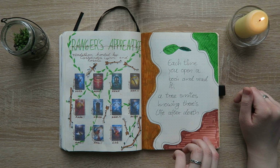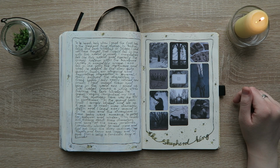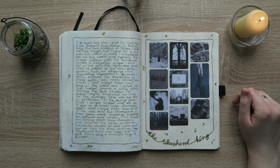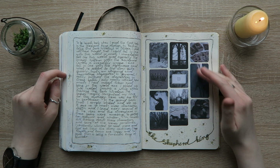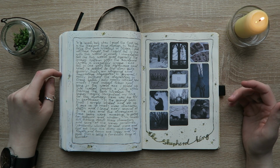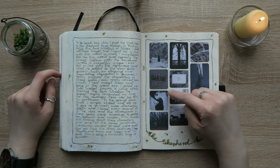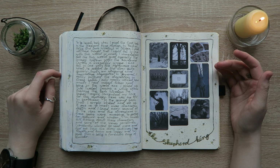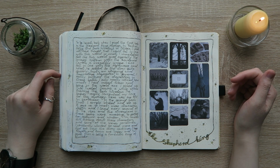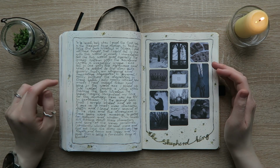And now we're already on to my last spread that I did for my 2023 reading journal. And that is this spread for the Shepherd King duology by Rachel Gillig. On this page, this was actually inspired by Katie is Reading. I basically just looked up a bunch of pictures on Pinterest that I thought gave off the vibes that the Shepherd King duology gives off. The first book is called One Dark Window and the second book is Two Twisted Crowns.